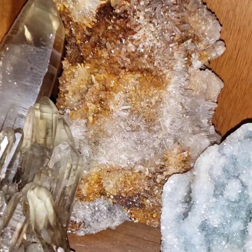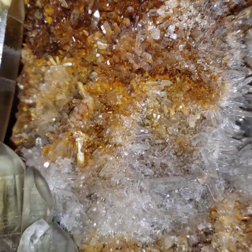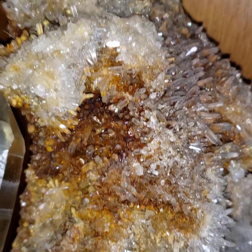It's like an iron stained quartz. And I actually like iron stained quartz. Look how sparkly that is. See that?